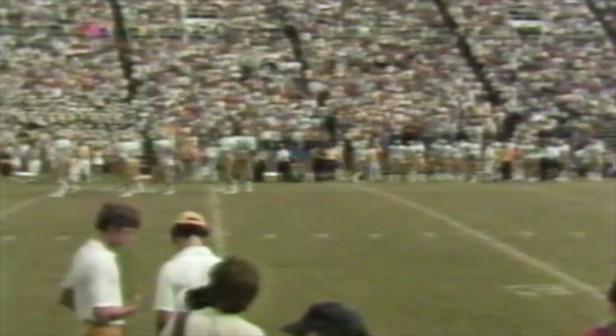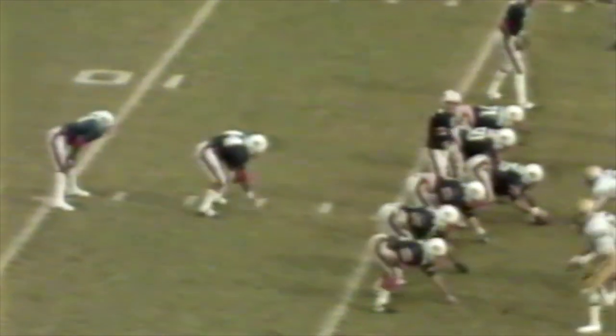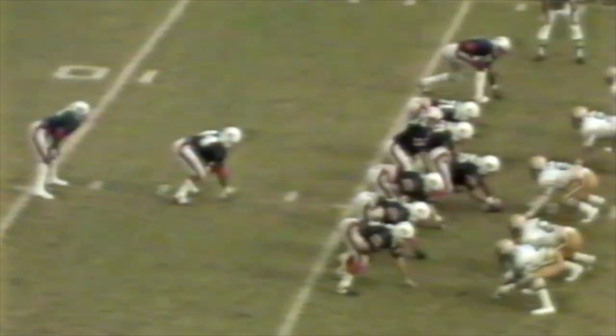Tech took over in good field position, but the defense rose to the occasion. Yes, they did. Did a real good job. Now let's see what the offense can do, because Auburn needs to put some points on the board with 9 minutes to go in the game. Joe Sullivan at quarterback. Willis and Brooks in the backfield.